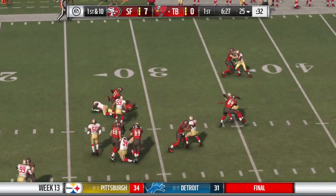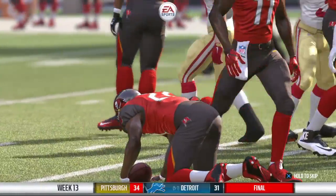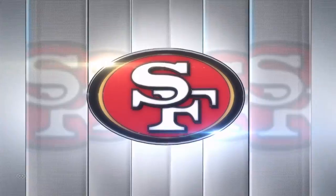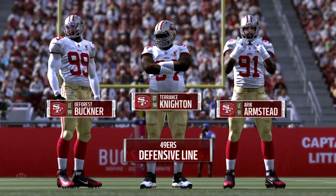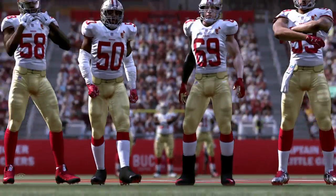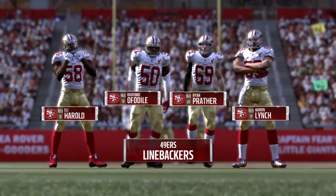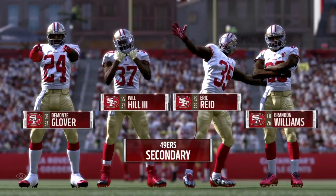They start the drive with Martin. And not a whole lot doing there as he'll get it up to about the 28-yard line. The tackle by Eric Armstead. And a look now at the defensive starters for San Francisco. Eric Armstead was a big-time high school basketball player turned college football All-American. Now they're counting on him in the NFL to fulfill his promise.